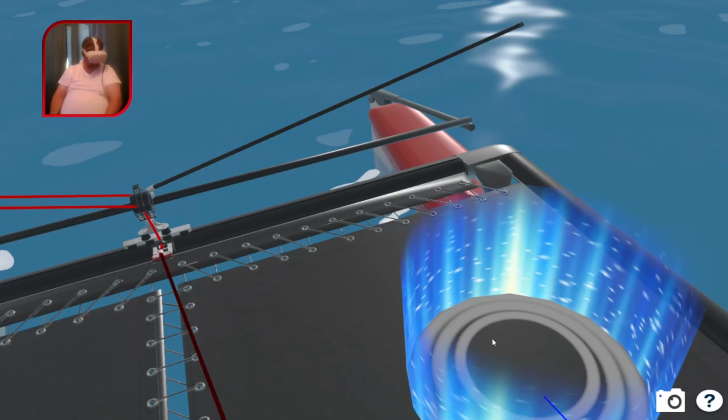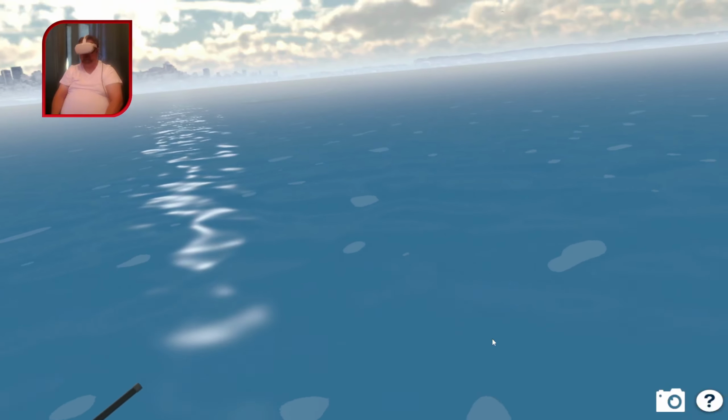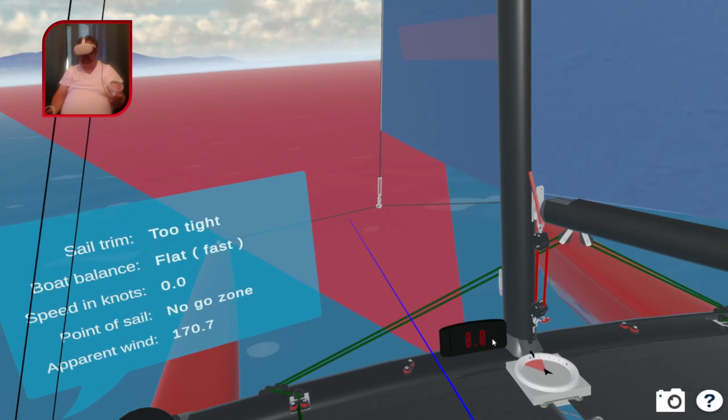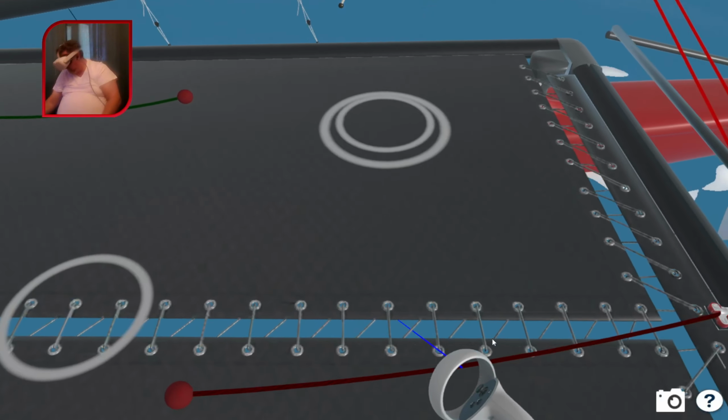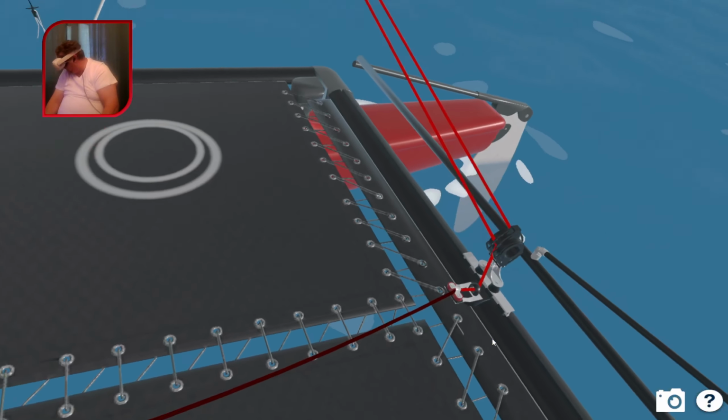There's so much more that could be done for this. I'm not saying they're going to do that, but these are the things I would love to see. Even if they don't bring those things in, this is a superb tool for teaching beginners how to sail.